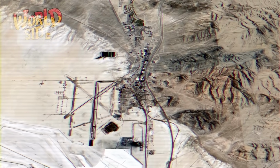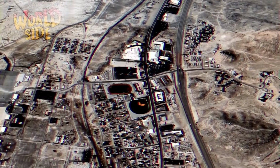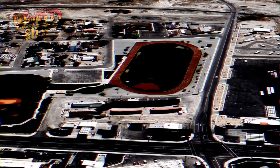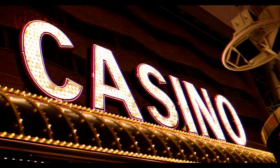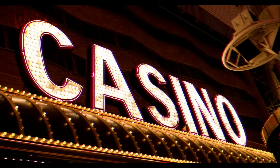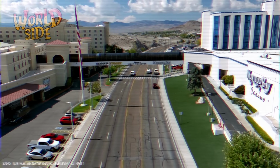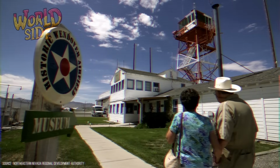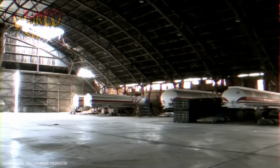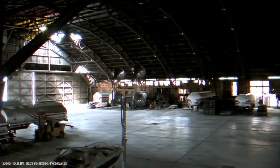Out on the western edge of Utah, there's a strange little town split in two, Wendover, half in Utah, half in Nevada. On one side, endless white salt desert. On the other, flashing lights from neon casinos. It feels like a border town out of a movie, but Wendover carries a story far deeper than most people realize. Back in World War II, this is where the Enola Gay, the B-29 bomber that dropped the first atomic bomb, trained for its mission.